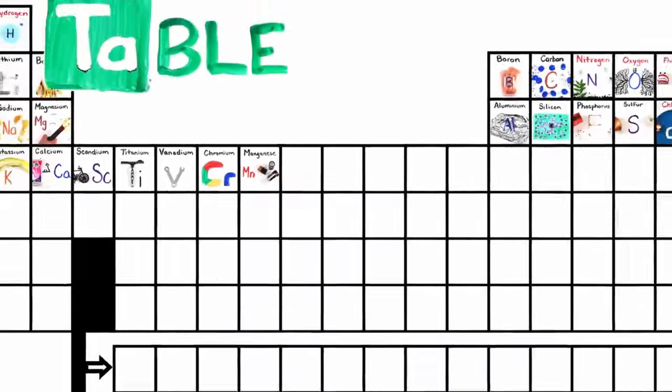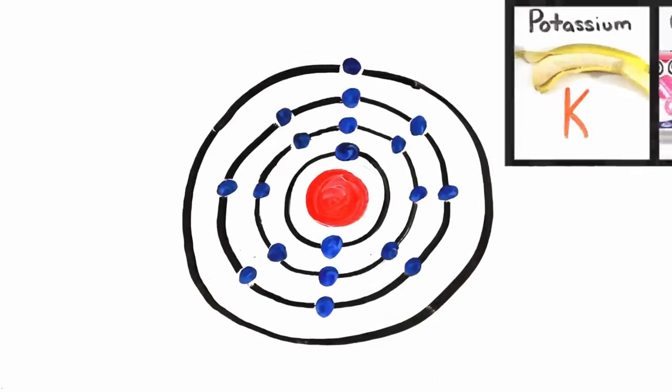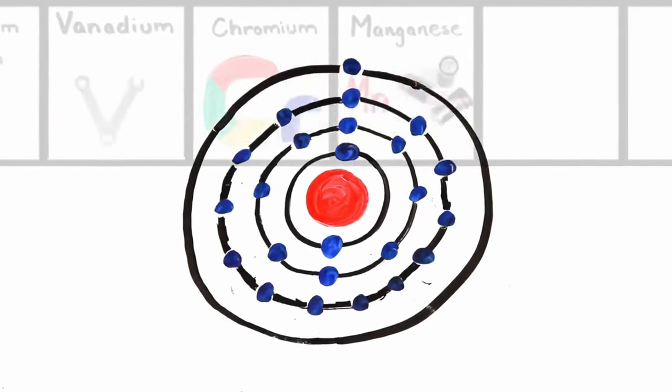This is the periodic table. Noble gas is stable, halogens and alkali react aggressively. Each period we'll see new outer shells, while electrons are added moving to the right.